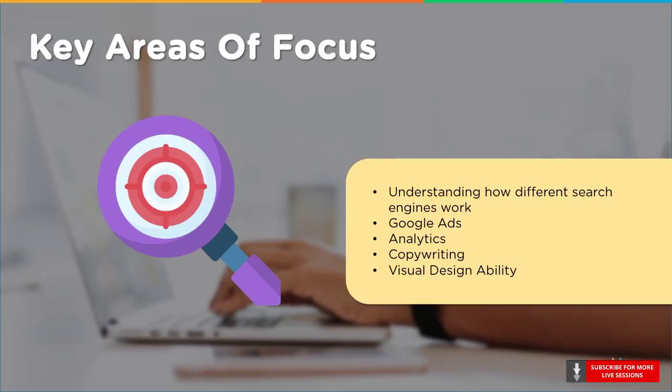Next, analytics. Different metrics like CPC or cost per click, clicks, click-through rate, and quality score need to be understood so that optimal and well-informed decisions can be made. Finally, we have copywriting and visual design ability. As I mentioned earlier, neither of these works without the other, which means experience in both these concepts would be greatly beneficial for the individual and the organization.